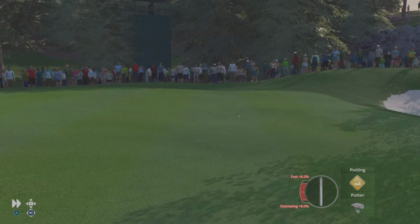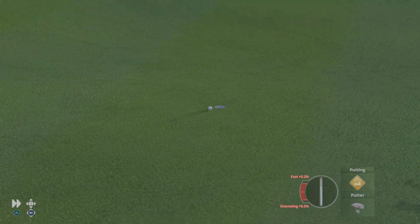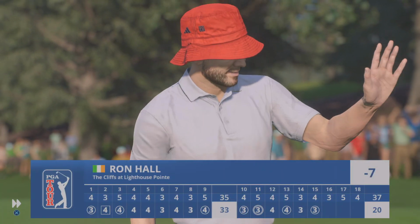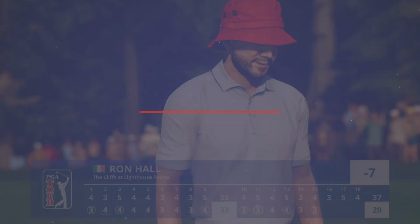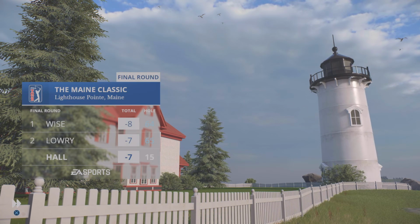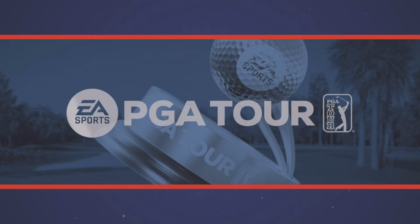Get up. Get there. Oh, yeah, why not? From downtown, that's in for a birdie here at 15. And that's going to set up a sprint to the finish. He's one back with 3 to go.